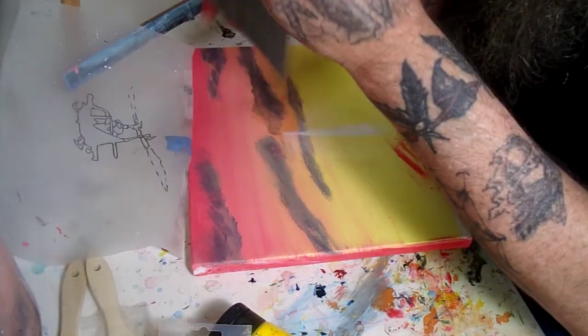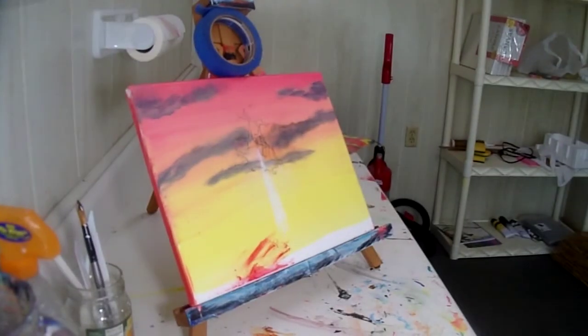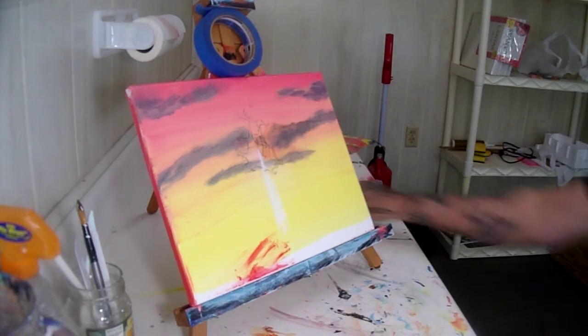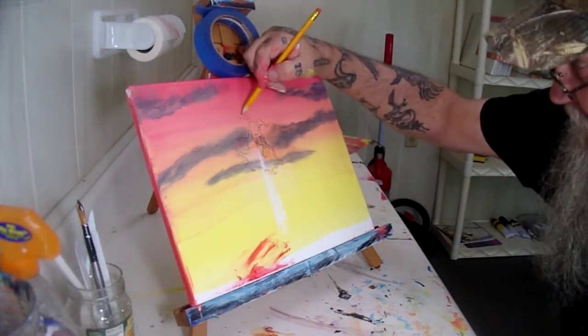we don't have anything. Well, folks, we're back. As you can see, I did this scribble with a pencil on the back of the tracing paper and then went over it with a pen.